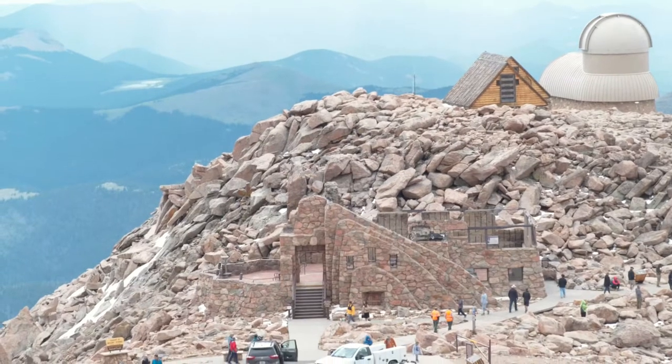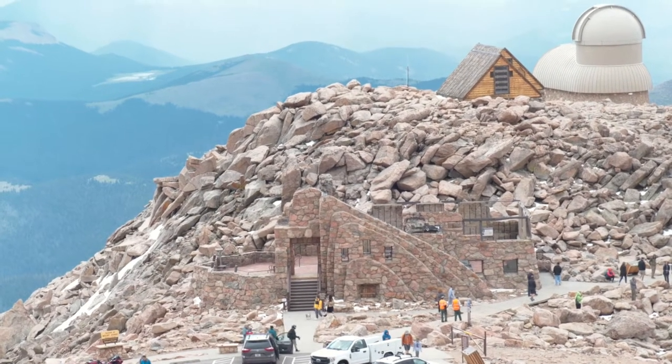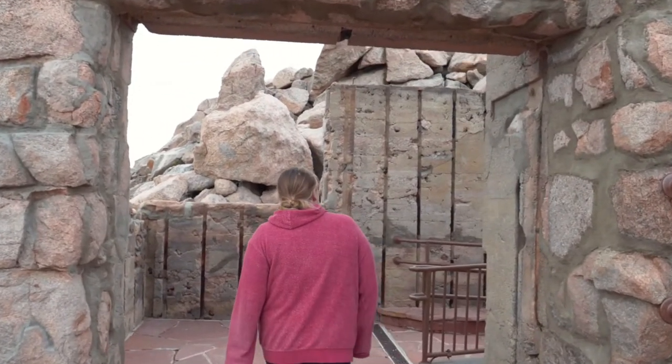Right at the top here, they have what's called the Crest House. It was built between, what were the dates again? 1939 and 1941. So at the time that this was built, it was the highest structure in the world. In 1979, there was an explosion up here, and it pretty much decimated this place. So it's really, really beautiful, and you can walk through the ruins.